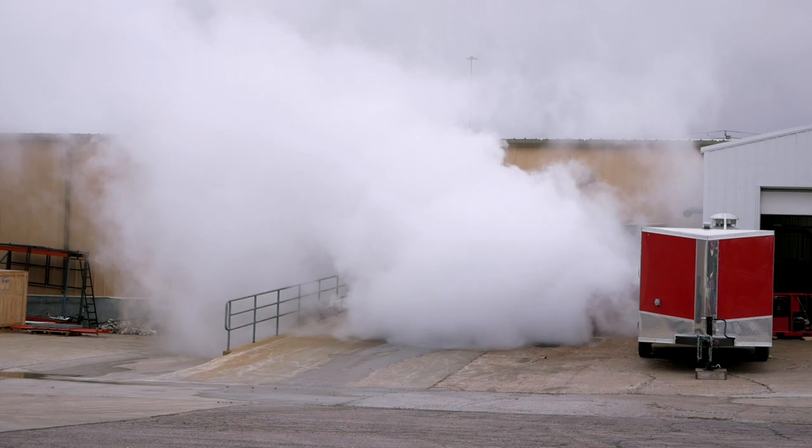The SF100 really expands Sioux's capabilities, doubles the boiler horsepower output that we were able to do in the past. So our customers now can do everything they used to be able to do in half the time. That's what I'm excited about.